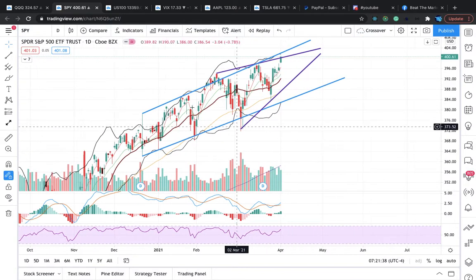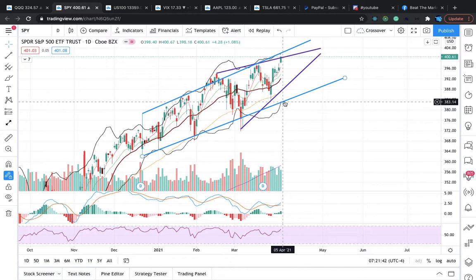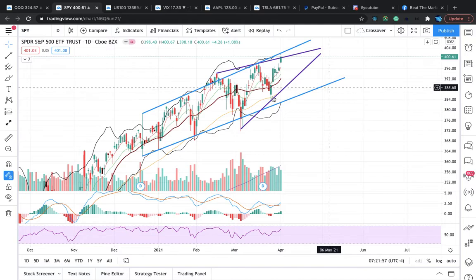See, it looks like a megaphone. It just goes wider. So we got that. That will be our last. If it breaks below the 50-day moving average, that will be our last support for the bulls, which is around 382, 383, around that range. So that would be the bulls' last chance to defend, to keep this thing in a bull trend, uptrend.